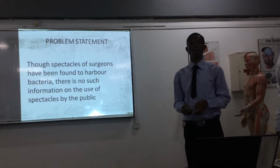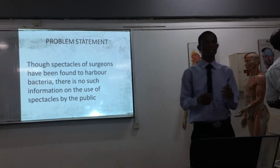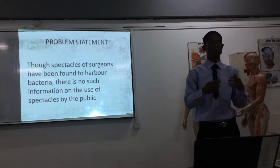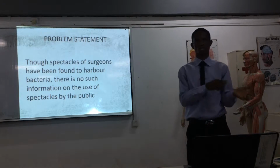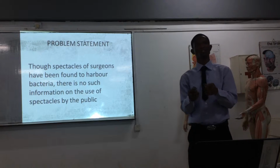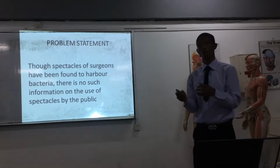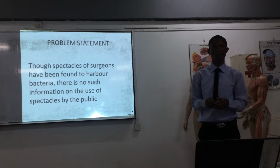It is based on this that there is the need for us to find out whether there is a possible contamination of the public spectacles, that is spectacles that are used by the public. Since the project was carried out in a hospital setting, we couldn't just conclude that the same bacterial contamination will also be on the spectacles that are used by the public. Hence, the need to carry out this study.